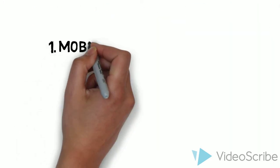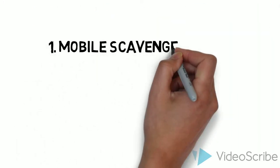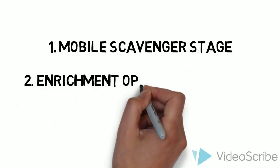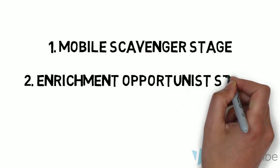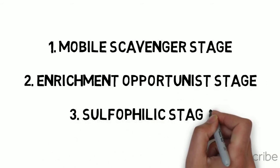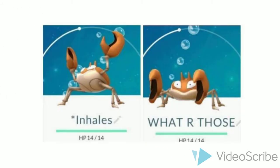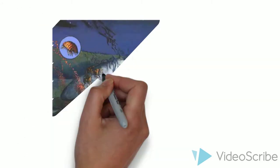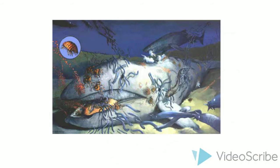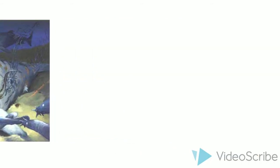Well, there's three stages of a whale fall. Three stages? Like appetizer, main course, and dessert? No. Look, three stages as in one, the mobile scavenger phase, two, the enrichment opportunist stage, and three, the sulfophilic stage. What are those? In the first stage, the mobile scavenger stage, deep-sea necrophages remove most of the soft tissue of the whale.